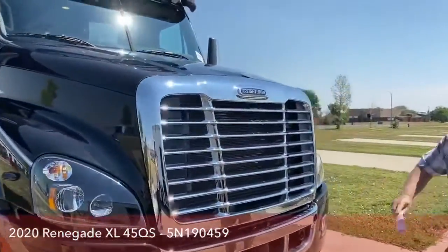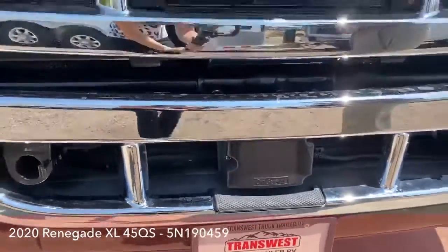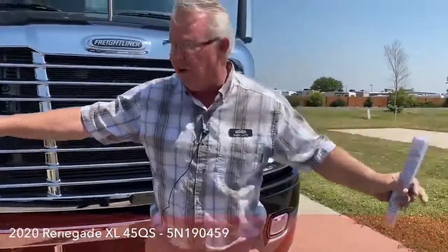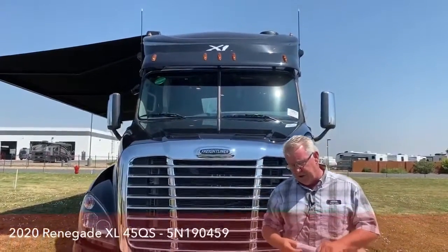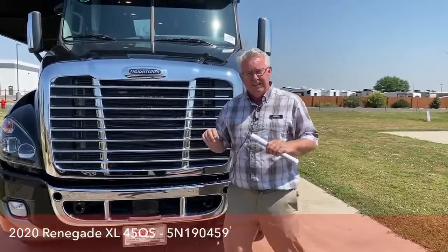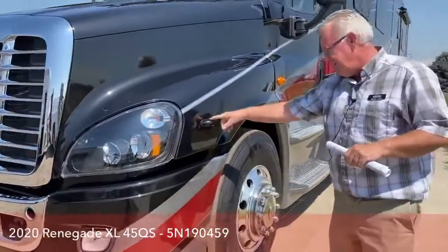Oh, while we're here, you can see your OnGuard system. And again, part of your collision mitigation system. You're watching things out here. Up on the window, you see we have another one that's monitoring if you're in cruise control and you start coming up on a car too close, it's going to give you a warning. It's got your side camera systems on each side.